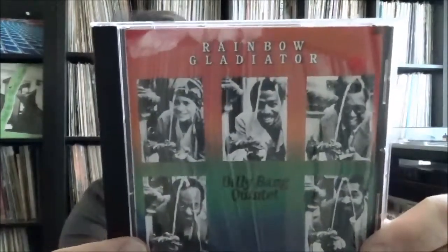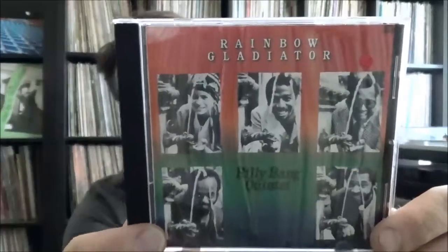Next up, Billy Bang Quintet, Rainbow Gladiator. Again on Soul Note, originally $1, got it for 50 cents.